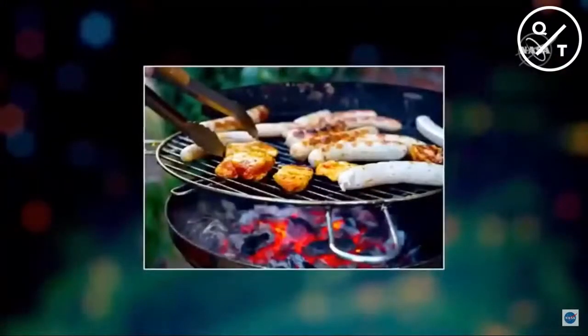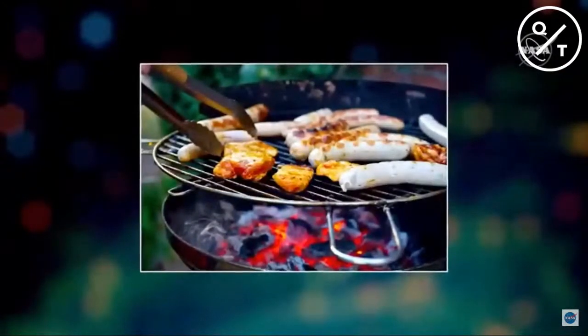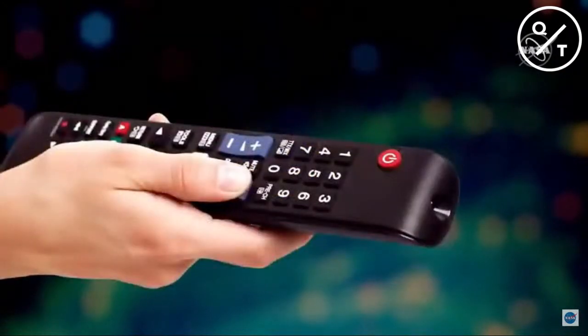IR light can be used in very practical ways. Longer IR waves can cook your dinner. Shorter IR waves are used in your TV's remote control, and firemen use IR cameras to see through smoke to find people trapped in a fire.